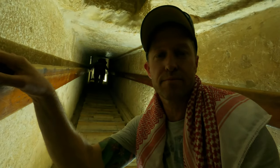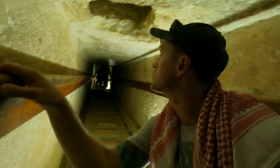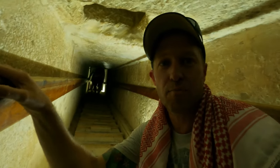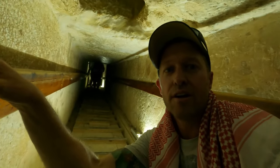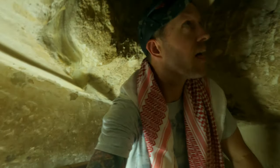On the way up to the center part of the pyramid, there's what looks like maybe a breathing hole or an air hole, I'm not sure exactly what it is, but I'll film up there. It's pretty dark, probably where the ghost of Tutankhamun comes and grabs you. Not sure exactly where it leads. And then we keep going.